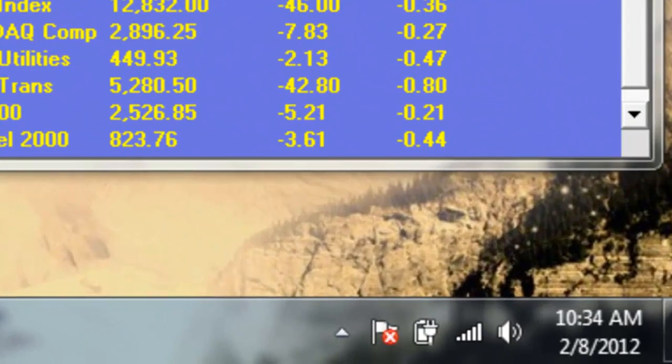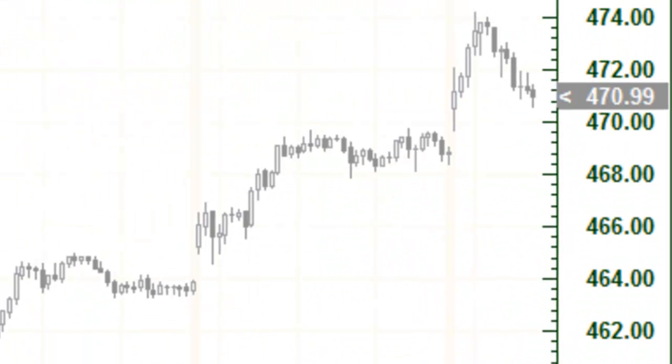It is now 10:34 a.m., February 2nd, 2012. I just got into a long position on Apple, 200 shares at 470.90. Current price is 471.01, so it's kind of floating around that area of 471.